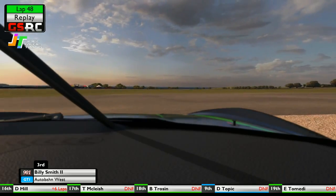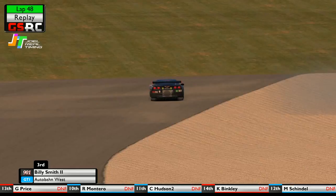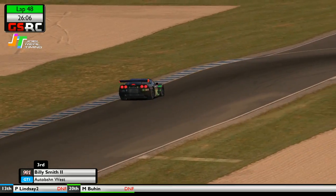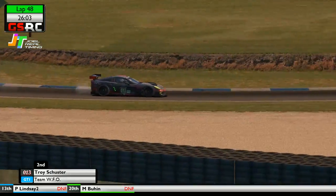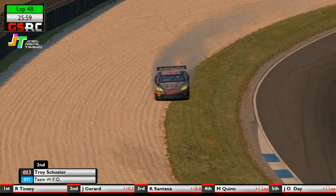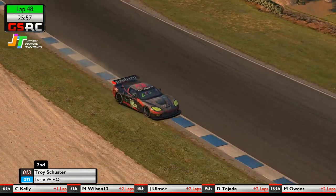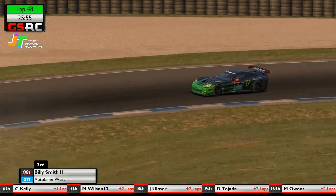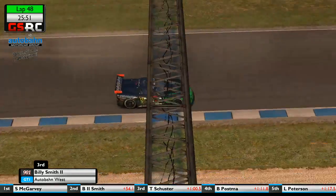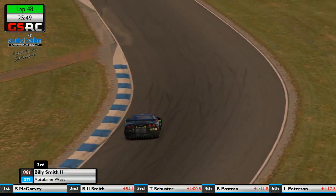I bet he's grateful for that huge gravel trap on the outside instead of a wall. But what that means is I think he's lost that position now. Yeah, to Schuster. Schuster's in second by some margin, but Schuster's off. Schuster is off in Siberia. Nobody wants second position. He's going to be able to get back on. Where is Billy Smith? He's coming around. He's able to gain some time, but it's only going to be about 4 or 5 seconds.